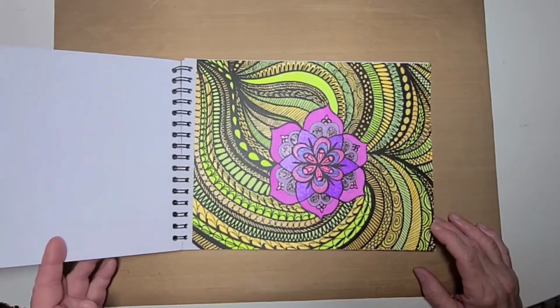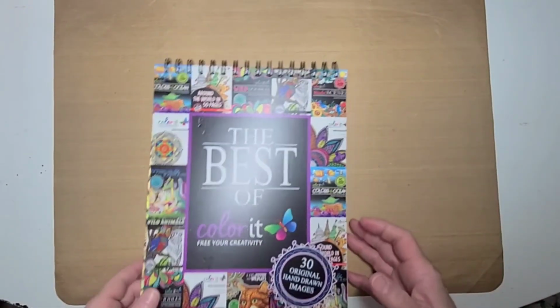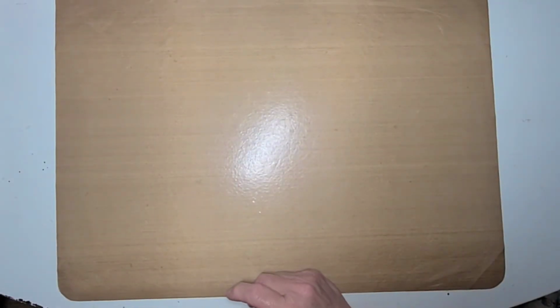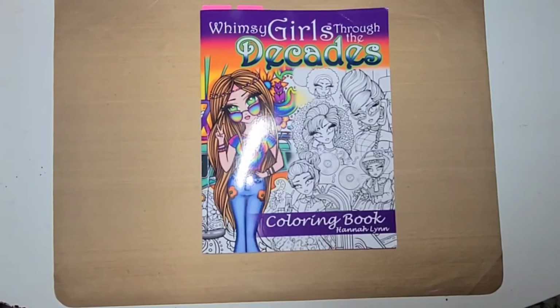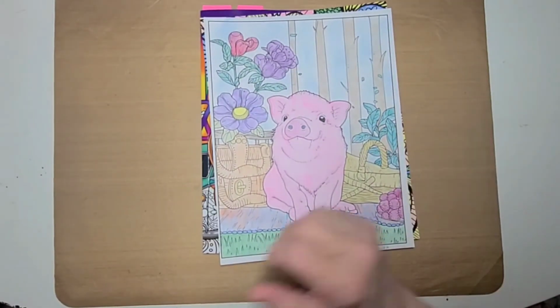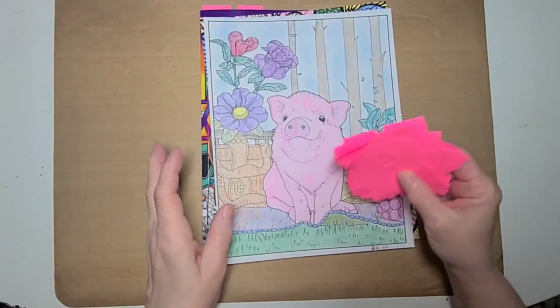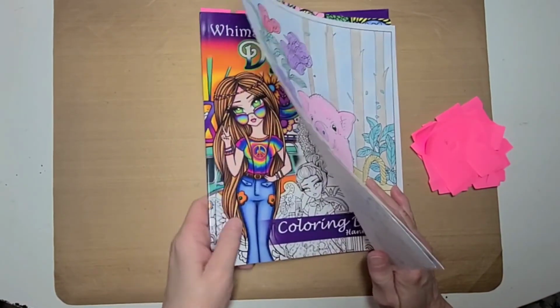All right, guys. That is my completed pages for February. Now, we're going to count them. Okay, I have the one in this book that I have to count. Then I have these single sheets that I have to count. And then I have all of these right here. So let's see. Like I said, I don't even know how many pages I did.